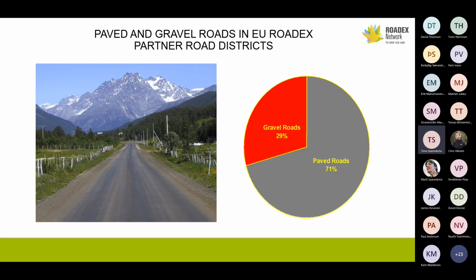But a little bit about background, if we have an audience of people who are not so aware about the role of gravel roads and forest roads in northern periphery areas and in Roadex partner countries. So basically roughly one third of our public road network is gravel roads. And if we go to the forest roads, basically almost all the roads are forest roads here in are gravel road.